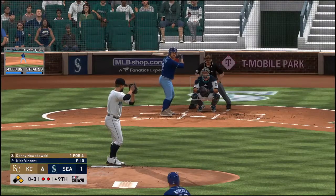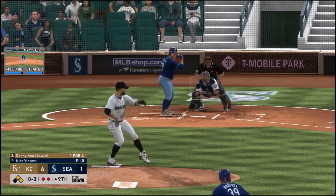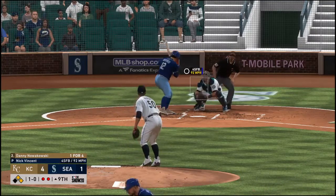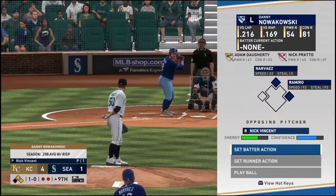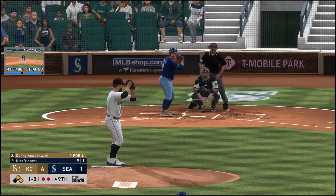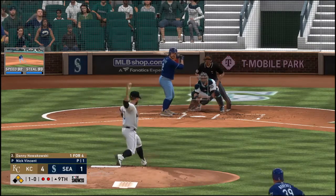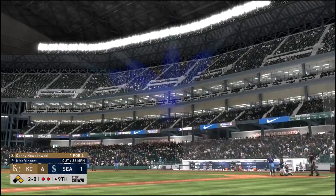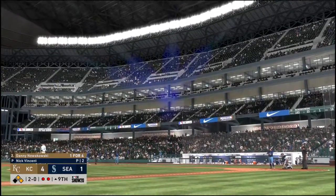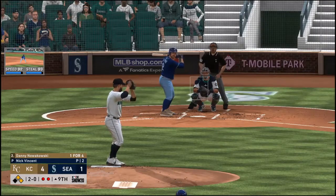Nick Vincent takes over now with 2 gone here in the top of inning number 9. Ready to deliver. Here's the first pitch. Danny Nowakowski is in with 2 away as he takes a ball. 1-0. From the belt, kicks and deals. Whoa, that's down. What a great opportunity to come through right here. 2-0 count, runners on base. Find something middle of the plate and let it rip.